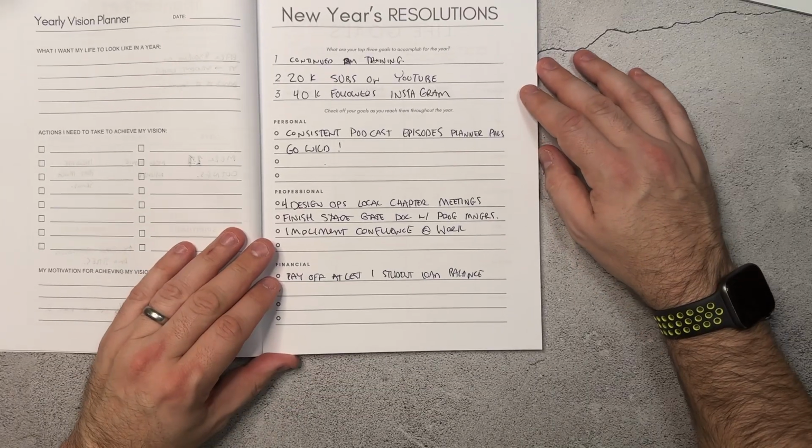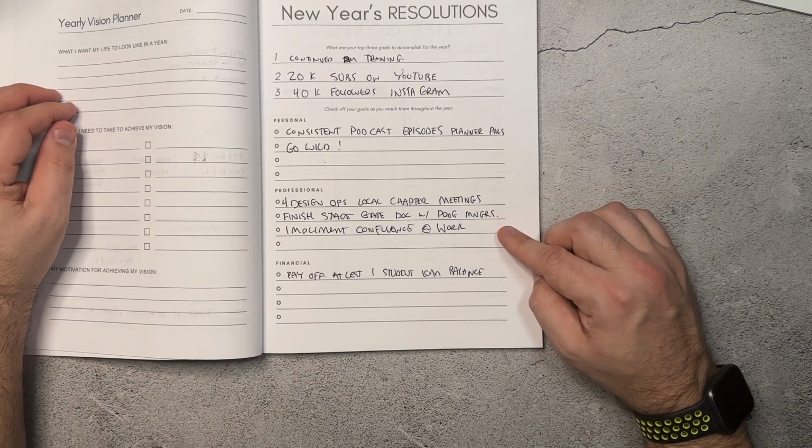Some personal goals for myself were things like continuing along with the Planner Palace podcast and being consistent about that, and also the Go Wild event that's coming up in just a few weeks. Really big deals for me. I'm very excited about those. Professionally, wanted to work on kind of organizing more things around design operations. And again, for those financial wellness goals, want to pay off some more student loans. It's a big thing that I want to try to do this year.